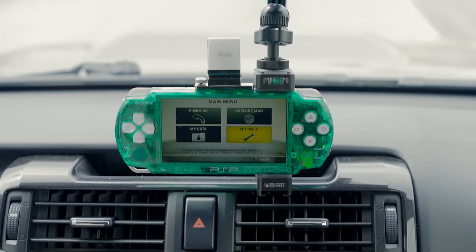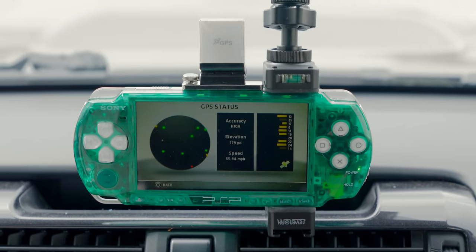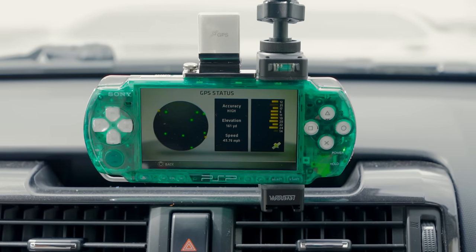So is the PSP GPS module and Go Explore actually usable in 2024? Surprisingly, yes. Something else cool that I found is if you go into the settings and hit GPS, it'll actually give you a readout of the satellites it's connecting to and the connection status, as well as your altitude or elevation and the speed that you're traveling. The level of information you get might not be as robust, but it's still really surprising how much it gives you in terms of accuracy and information. Apparently, we are 161 yards over sea level. Why is it in yards?